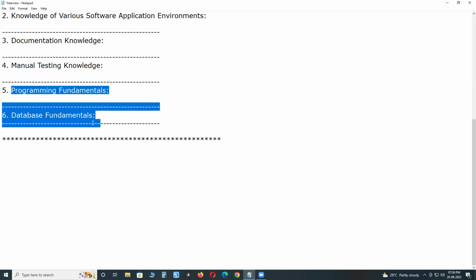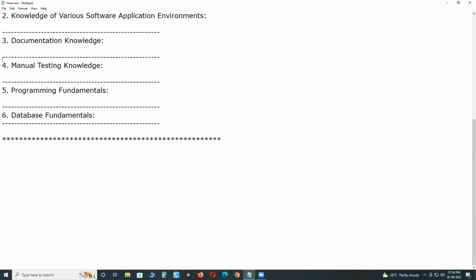Next, operating systems, documentation knowledge, and application environment knowledge are basic knowledge for software testers. Come to manual testing knowledge. Most of the manual testing concepts are theory concepts. You can easily learn them and use them practically.